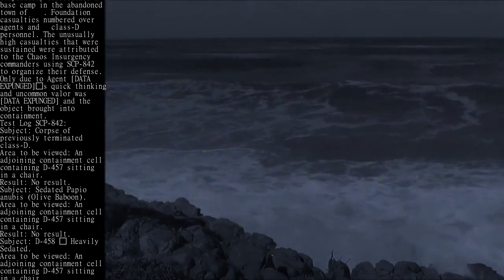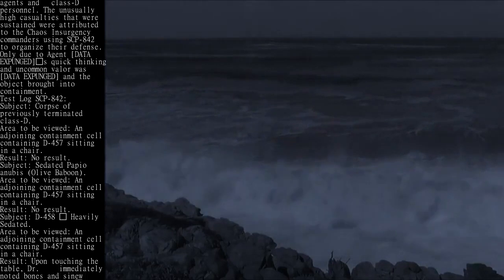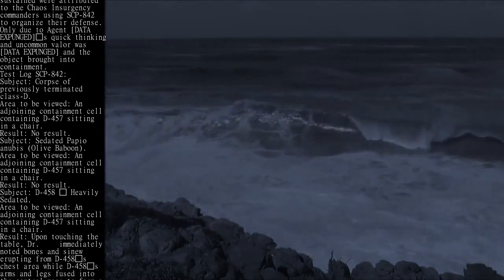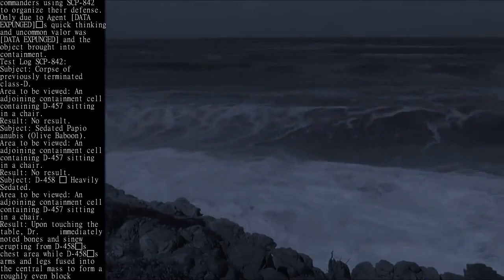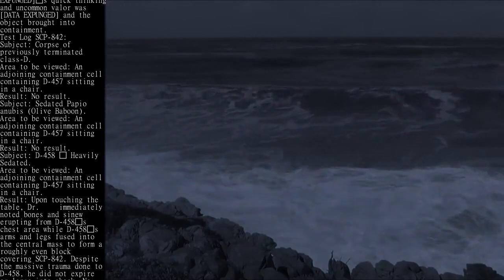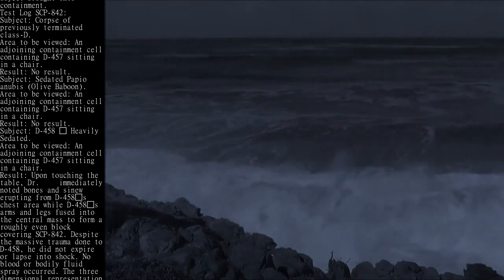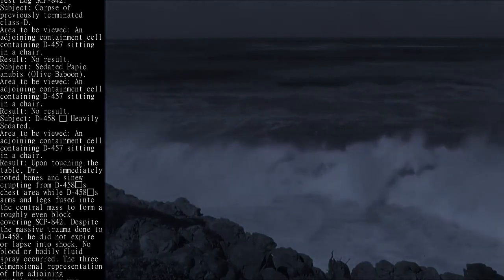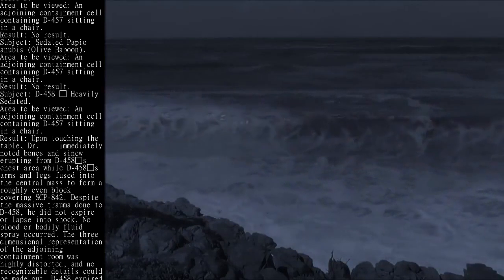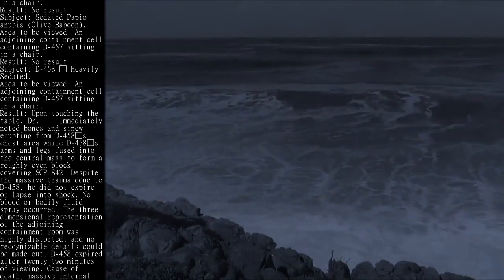Test log: SCP-842. Subject, corpse of previously terminated Class D. Area to be viewed, an adjoining containment cell containing D-457 sitting in a chair. Result: no result. Subject, sedated Papio anubis, olive baboon. Area to be viewed, an adjoining containment cell containing D-457 sitting in a chair. Result: no result. Subject, D-458, heavily sedated. Area to be viewed, an adjoining containment cell containing D-457 sitting in a chair.